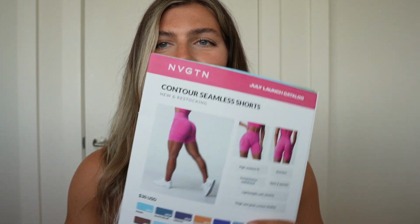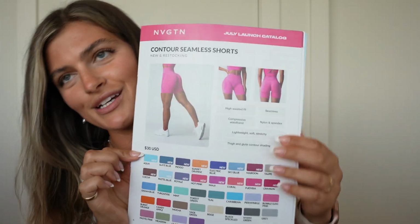But just if you were curious about that, that is something I noticed. More so on the pistachio color than the pastel blue, but I will try the pastel blue contour shorts on and we can figure that out together. Okay, on to Contour Seamless shorts.